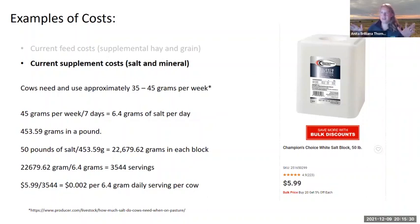We don't actually say use this brand. This is just for calculation. Use whatever brand works for you. This is just what I pulled off Tractor Supply's website. So this is salt, and cows need approximately 35 to 45 grams per week. That breaks down to roughly 6.4 grams of salt per day. Based on this particular salt block, there are 3,544 servings in each block. That's for 1 cow. So if you had 1 cow out there, this would last 3,544 cow licks, and that would equal 0.002 cents. So it's minimal. Salt is not your expense to worry about.